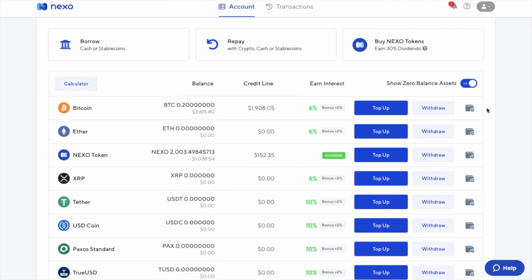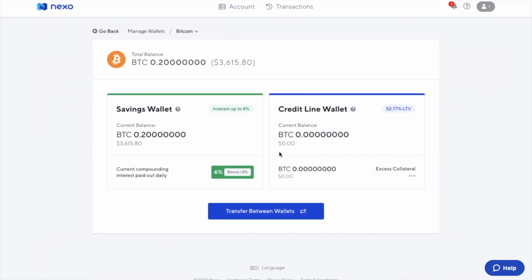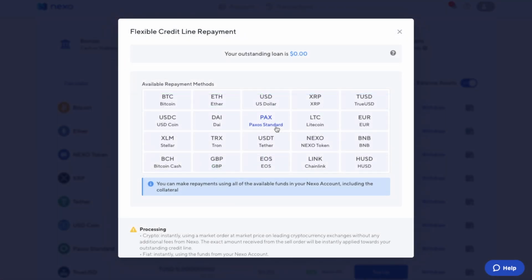Now if you needed to transfer funds from your savings to your credit line wallet, you can click onto the Manage Wallet icon to the right of your crypto, and then choose to transfer between your different wallets. Now, just in terms of your loan repayments, there's no minimums and interest is debited automatically from your available credit limit. You can repay some or all of the loan early in crypto or via bank transfer, and this is to save the interest that you're going to be paying.